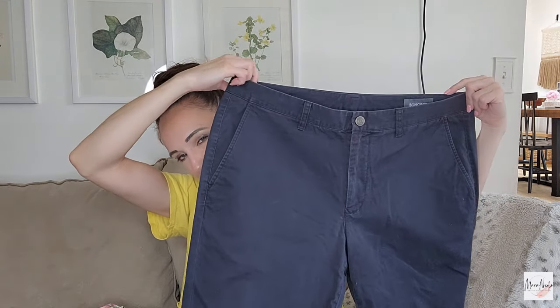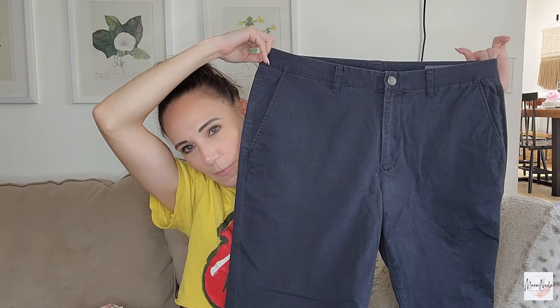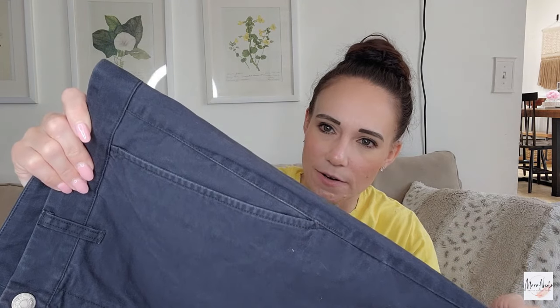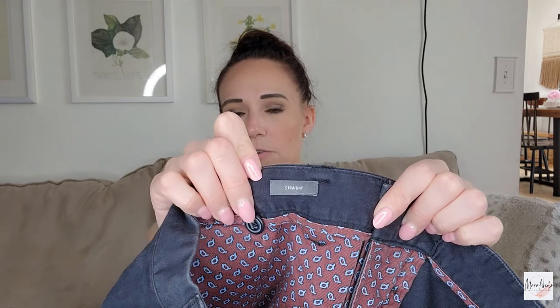These are a pair of Bonobos pants. These sell pretty consistently for me. They don't always sell super quick. But you know what? I think these are blue. I could not tell last night what these are, but these are now looking very blue to me. I think I have them marked down as black or gray, but I haven't listed them yet, so I'll be able to make that change. But they looked like a heathered grayish blue. They're the straight. I was able to find a picture, and these are size 36 by 32. I think I'm listing those at $35.